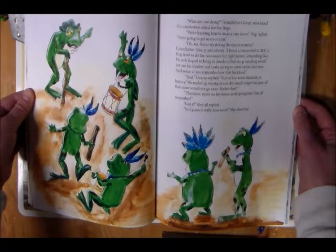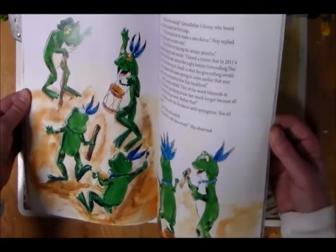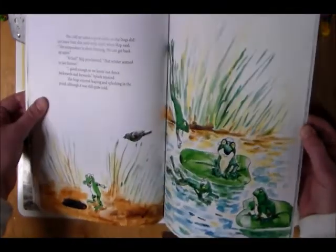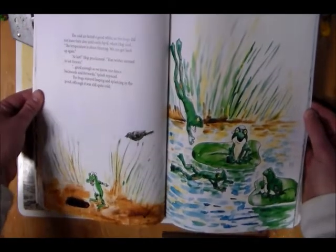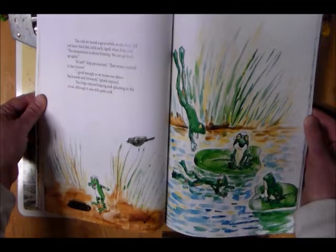"You all remember?" "Got it," they replied. "So I guess it really does work," Slip observed. The cold air lasted a good long while, so the frogs did not leave their den until early April, when Hop said, "The temperature is above freezing. We can get back up again."